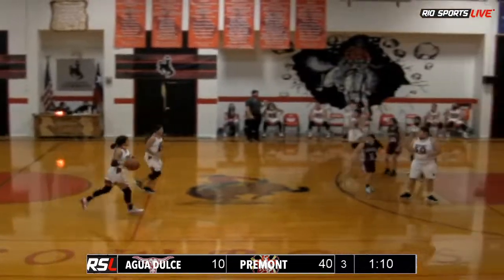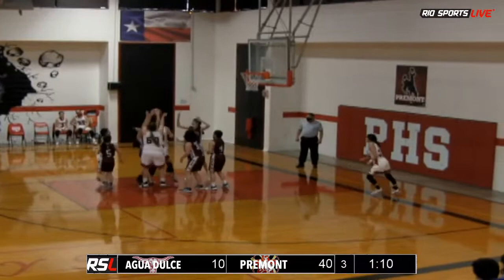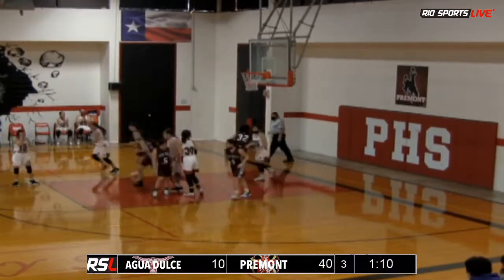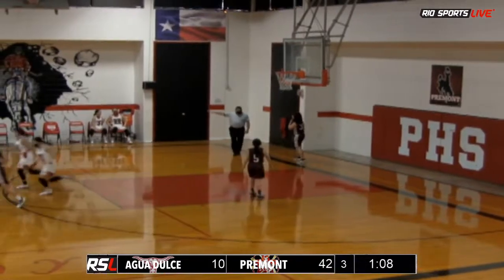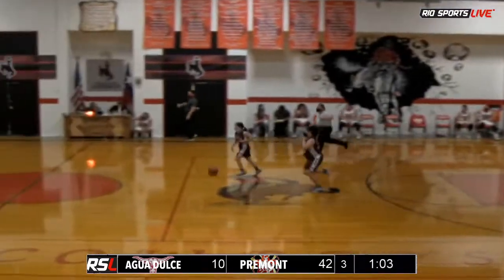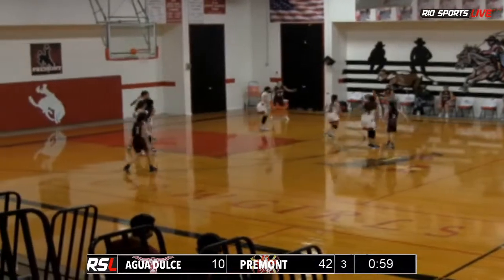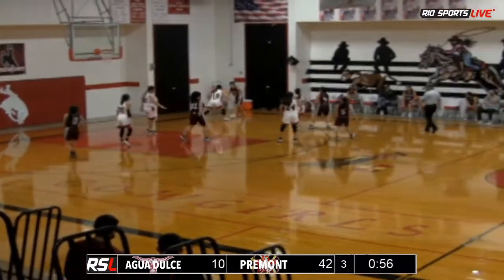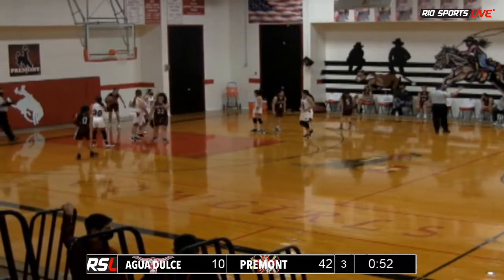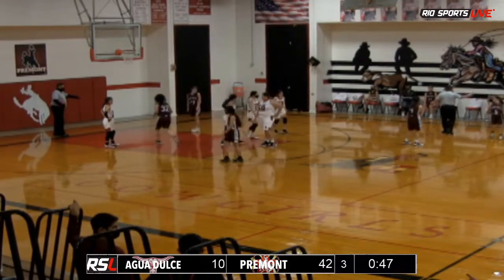Garcia brings it across the timeline, switches hands into a floater. That's no good. Putback's good. 42-10 game here. Approaching a minute. Going to be a turnover by the Lady Longhorns. 52 seconds left.